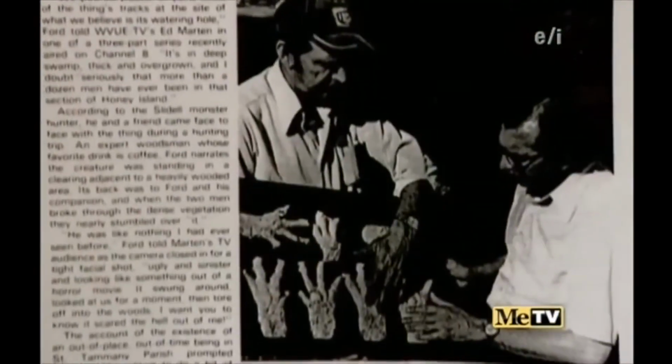People have been seeing strange creatures in this Louisiana swamp. They've even been able to make copies of some of their footprints.